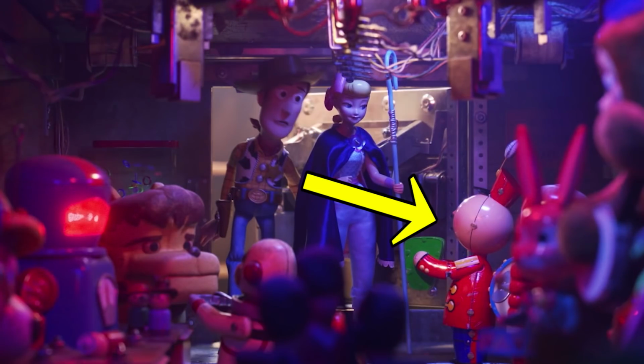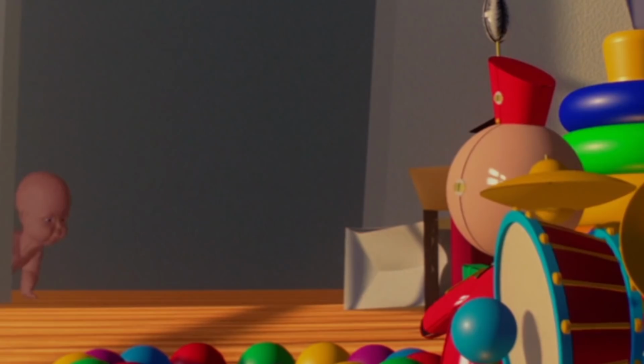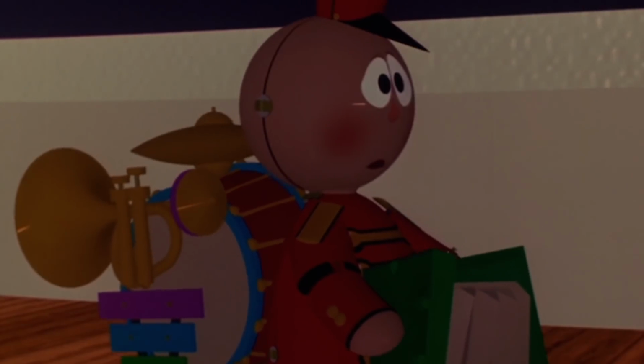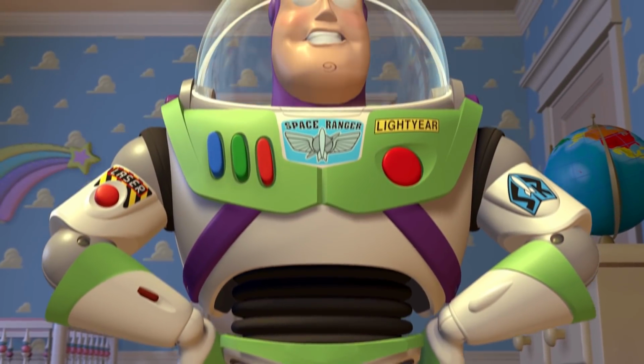The first one is Tinny, a one-man band player who originally appeared in the 1988 Pixar short film Tin Toy. Tinny was actually going to be one of the main protagonists of the original Toy Story movie, until it was decided the toy was too old-fashioned and he was replaced by Buzz Lightyear.